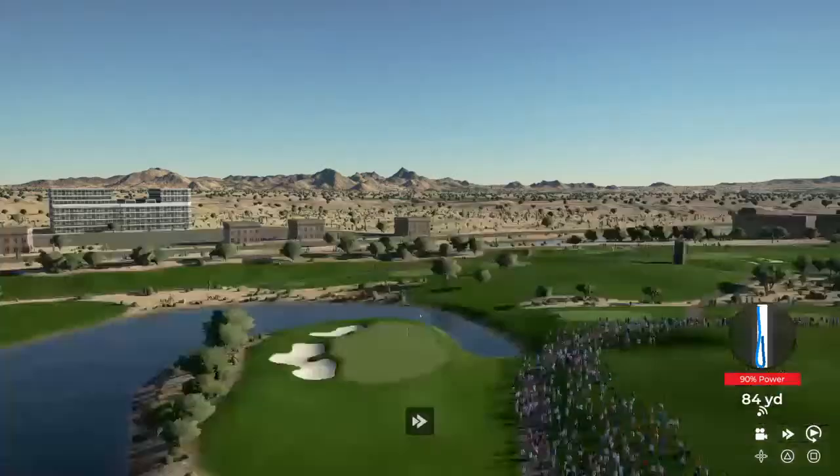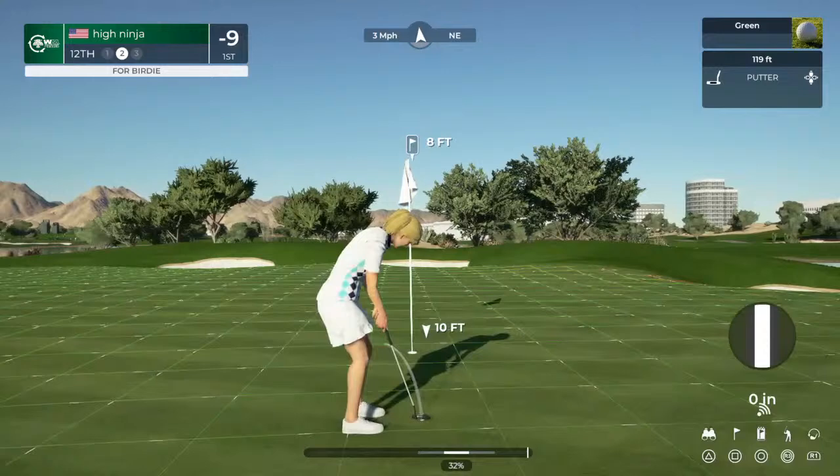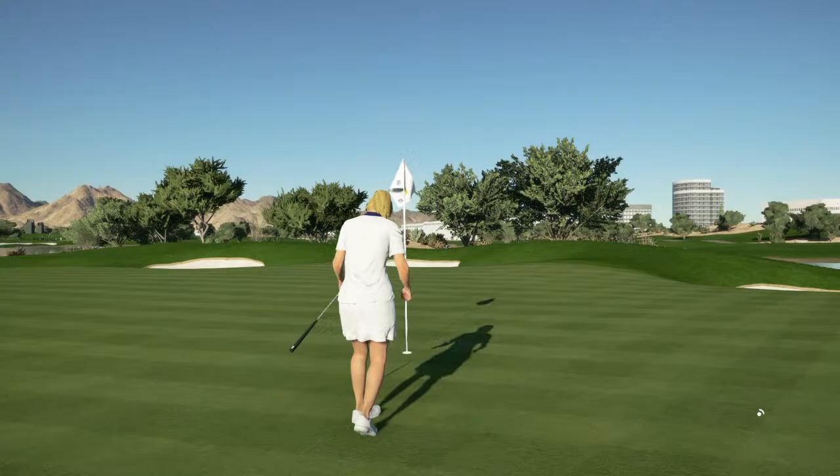Pay attention, folks. That's how you play golf. 8 feet to the cup. I don't mind the look of this. Well, what a performance. 8 birdies on the card.